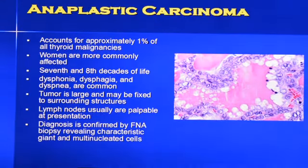Last is the anaplastic carcinoma. It accounts for approximately 1%. It's a very rare thyroid malignancy. However, it is the most aggressive. Once again, women are more commonly affected, usually in the 8th decade of life.